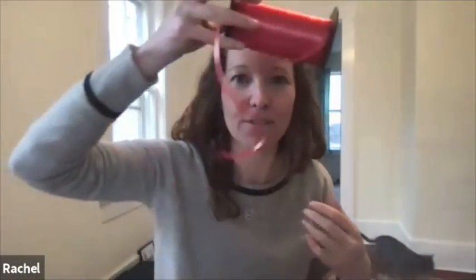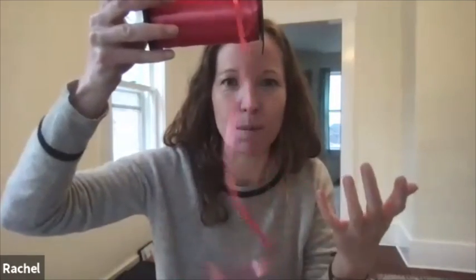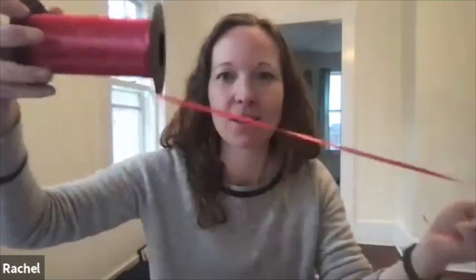So I thought I was going to try to make a pom-pom out of yarn. I don't know if any of you have ever made a pom-pom before. It's kind of fun. But I thought maybe it'd be even more fun, knowing my cat, to make my pom-pom out of this stuff, which is sort of like yarn, but it's ribbon. It's like a plastic ribbon. So I thought I would maybe try this.